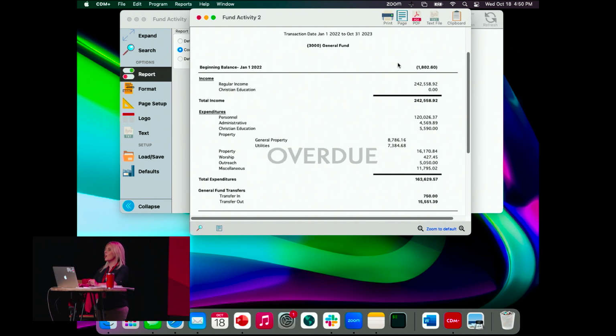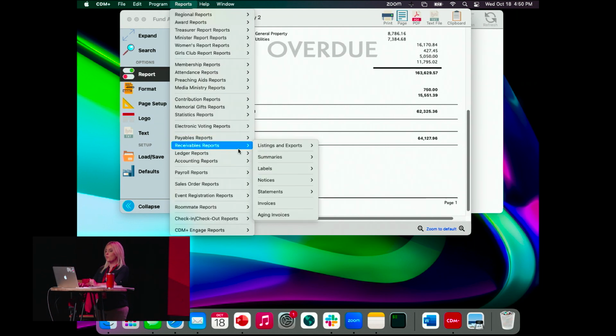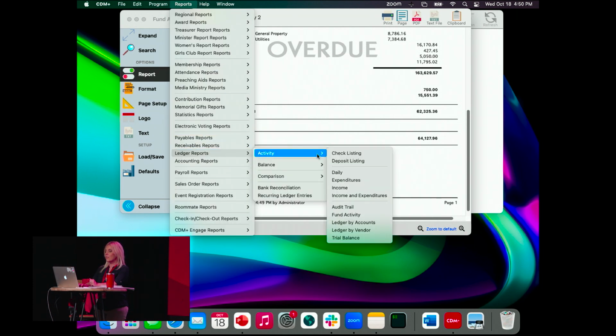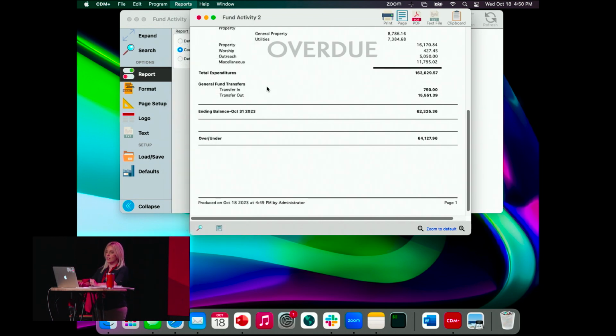But here's what's beautiful. Look at what my starting balance was for that fund. It was this. So if I was to just take the income and the expense, it would say that my balance for this fund for October 31st would be $64,000, but it's not, is it? If you remember, we'll print this report. Come on, Jennifer. October 31st.